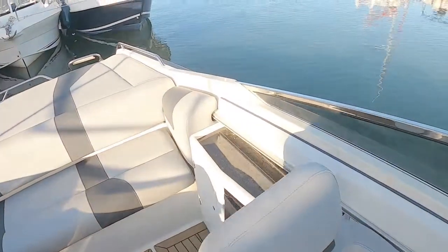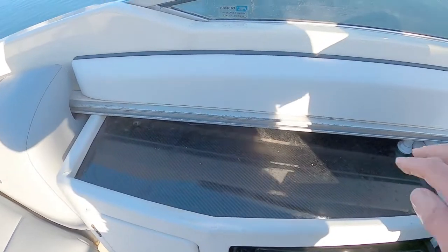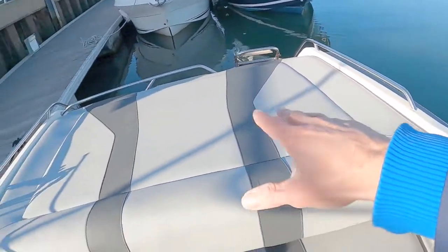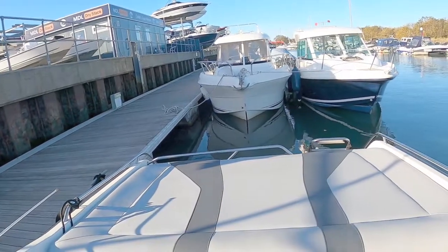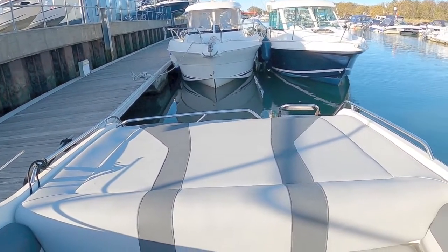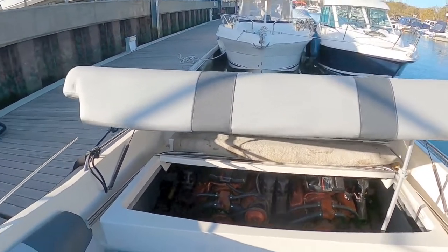There's also quite a clever system here. I don't know if you noticed, there's a rail that runs down the side of the boat down here. So underneath this entire engine section is a canvas cover that lifts up and gives you overhead protection. Let's have a quick look. I'm just going to stop the camera while I lift the engine hatch up. So that's the engine hatch up.